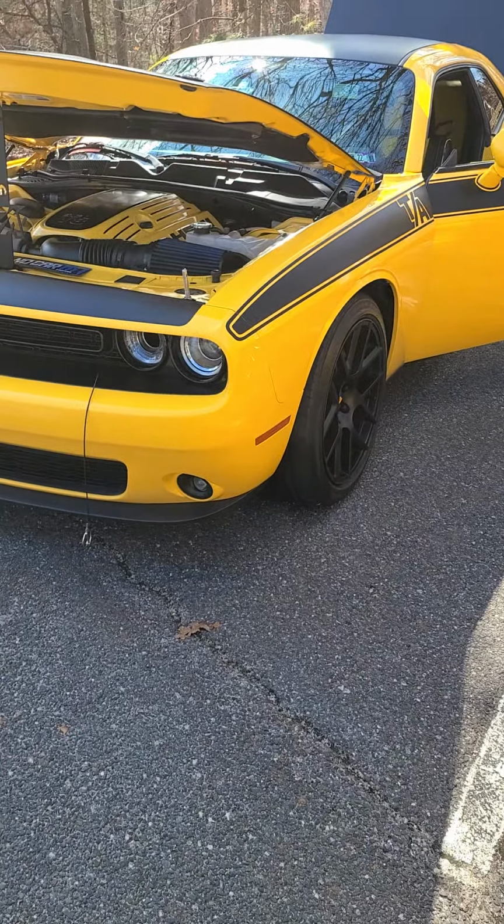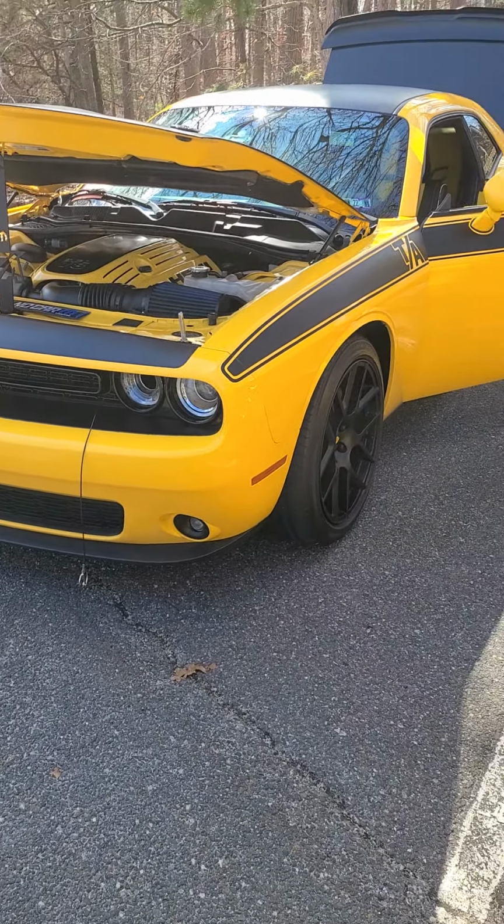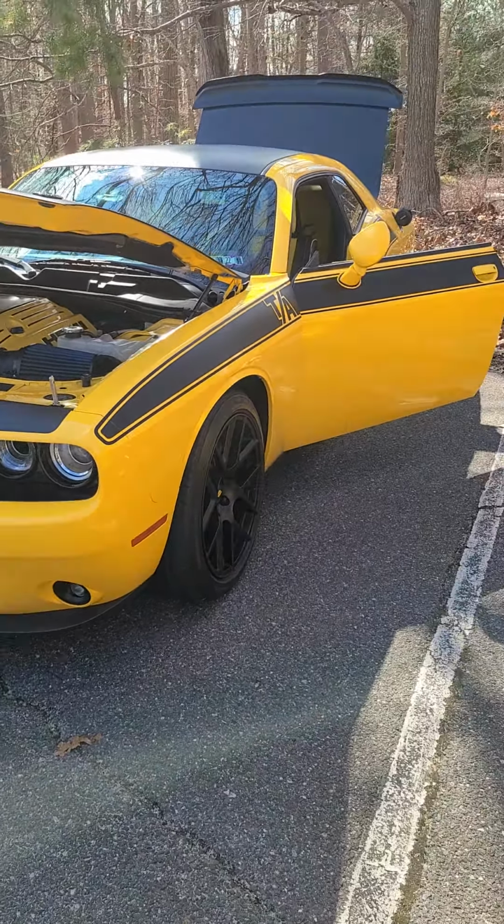Right here with Sinister Mopar at the car club. Isn't there like only so many? Are the wipers left? No. We got a yellow TA right here, 5.7. We got the 05 Viper.